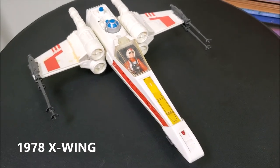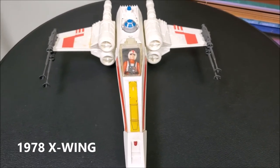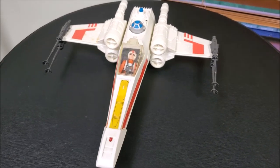So let's talk a little bit about the toy. This came out in 1978. And like I said, it had a retail price of $14.99.